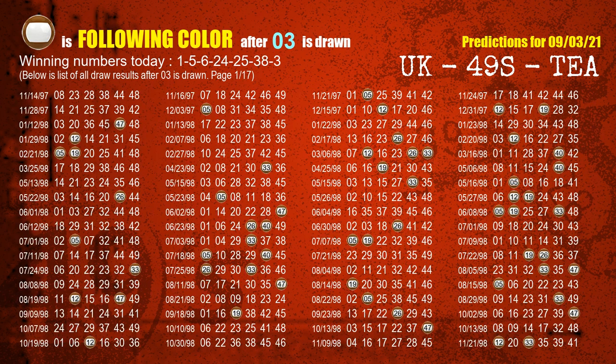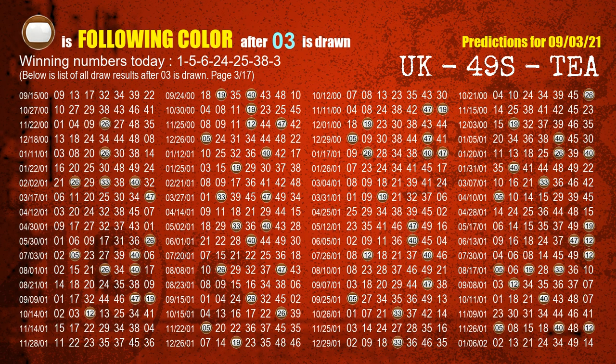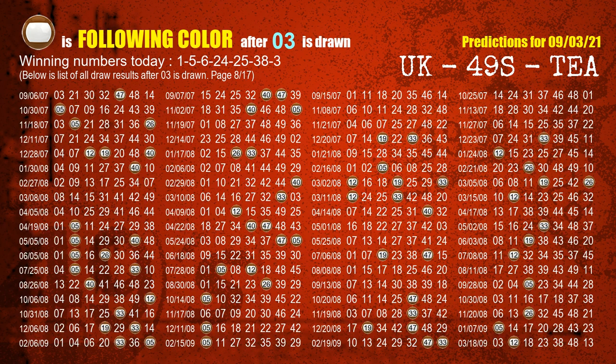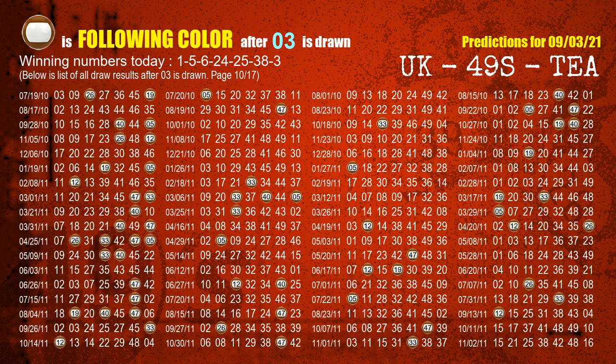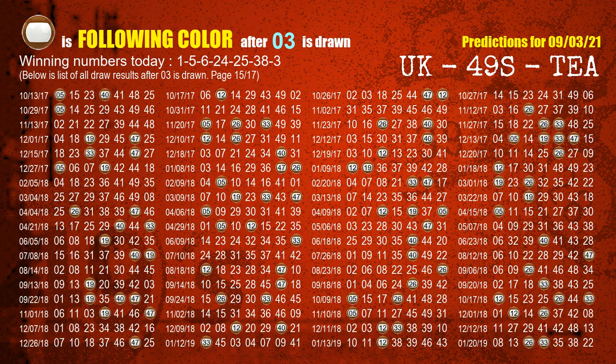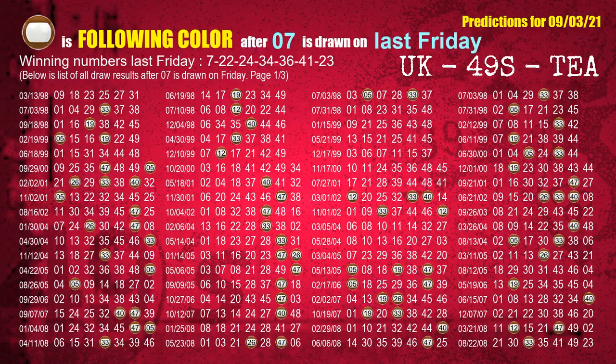The booster winning number is 03. The most frequently following color is brown, when 03 is the winning number in last draw. Just like next week following ones, we can find out next week's following ball colors through the result of same day last week. The first winning number last Friday is 07.